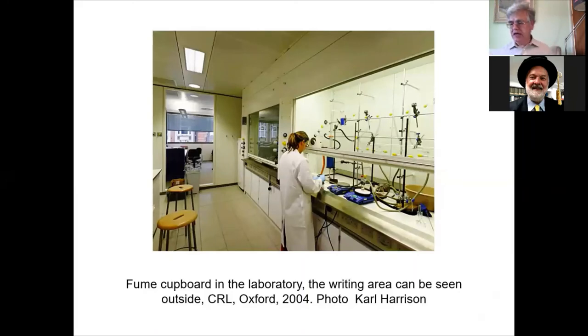In recent years, however, there's been an ever-growing emphasis on health and safety in the laboratory, which, as we've seen in the case of Oxford, has already affected laboratory design, and will surely continue to do so, because we now put a lot of emphasis on health and safety. And rightly so, surely. As science becomes more and more multidisciplinary and integrated, the fume cupboard will surely remain a distinctive feature of a chemical laboratory.